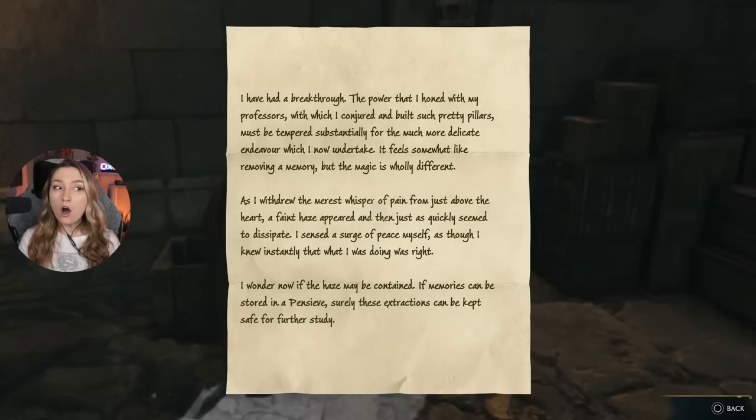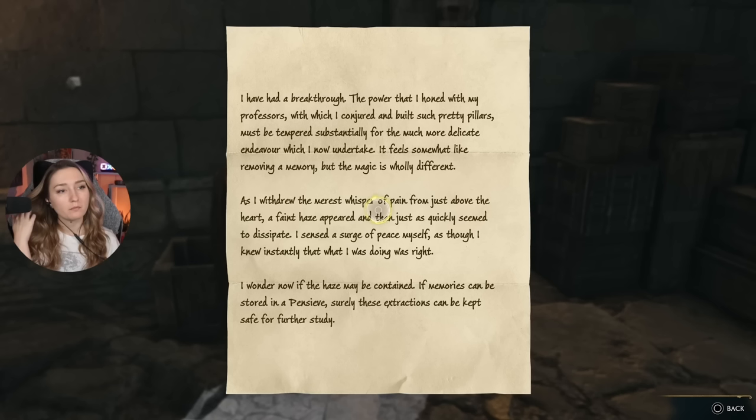Isadora's journal entry. I have had a breakthrough. The power that I honed with my professors, with which I conjured and built some such pretty pillars, must be tempered substantially for the much more delicate endeavor which I now undertake. It feels somewhat like removing a memory, but the magic is wholly different. As I withdrew the merest whisper of pain from just above the heart, a faint haze appeared, and then just as quickly seemed to dissipate. I sensed a surge of peace myself, as though I knew instantly what I was doing was right. I wonder now if the haze may be contained, if memories can be stored in a pensieve. Surely these extractions can be kept safe for further study.